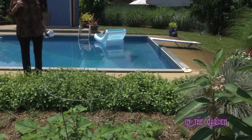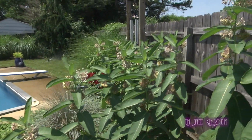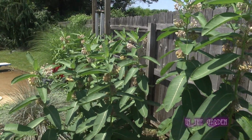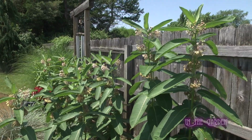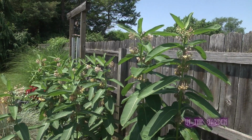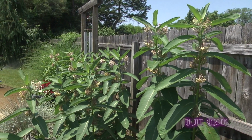And then over to the right, there's just been some volunteer milkweed that, to me, gives such a great foliar contrast. Unfortunately, they've just finished flowering. They looked really good. They were nice pink, really pretty. They were white, and then they go through a pink phase. But they still look good.